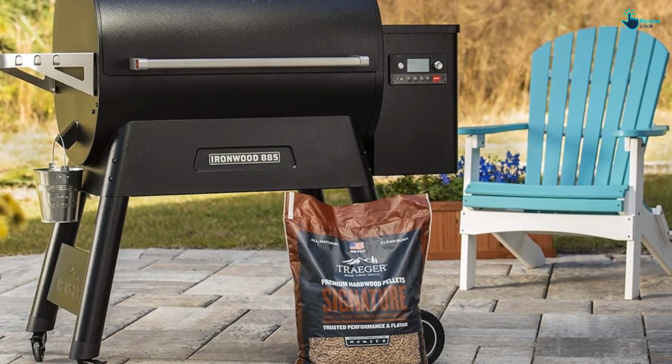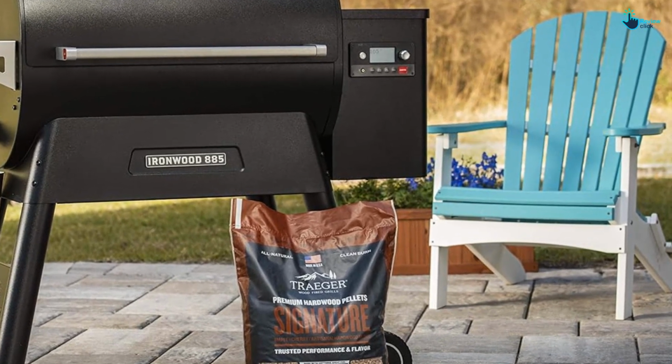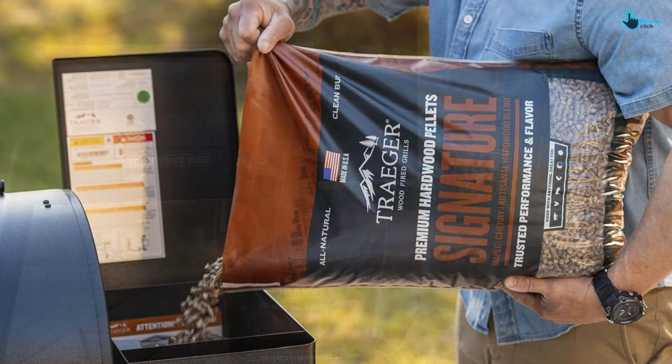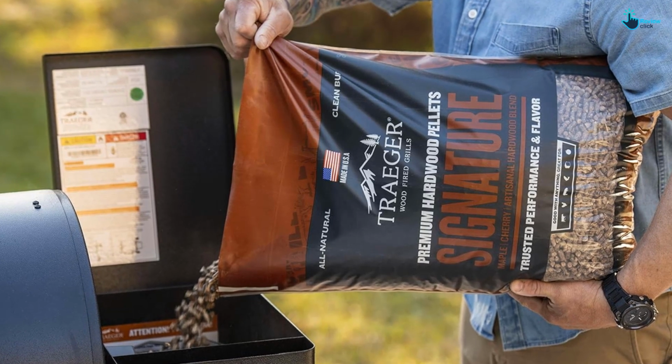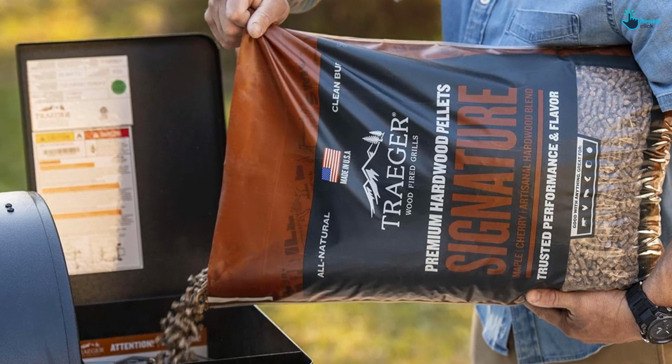There's a decent range of different varieties to choose from, with their signature being the most popular. But, what I really do love about Traeger pellets is that they're sustainably sourced in the USA from virgin hardwood sawdust that's then compressed using a special pelletization process that's known to be the gold standard of pellet production.